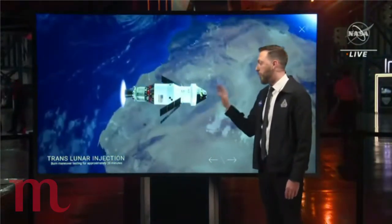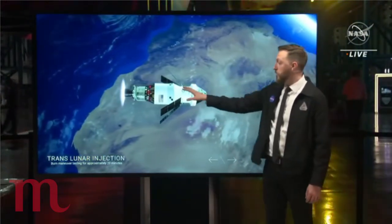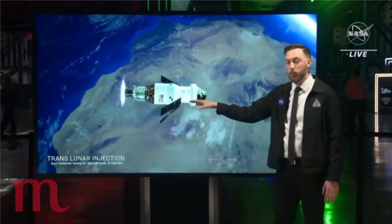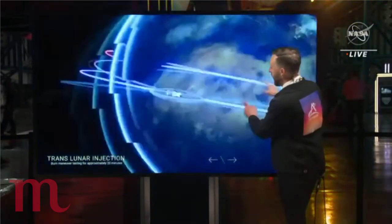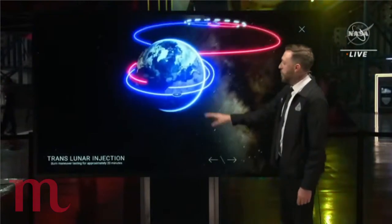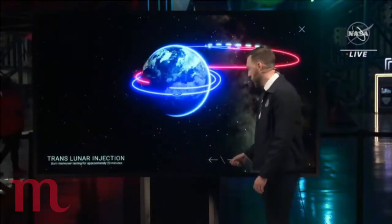For today's launch profile, that's going to be a firing of about 18 minutes of that single engine on the upper stage. Now that engine, optimized for a vacuum, is producing about 24,000 pounds of thrust. So it's a pretty big engine, and it's doing that because we need enough energy to be able to send our payload, Orion, beyond low Earth orbit and send it on a path to head out to the moon.